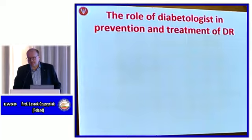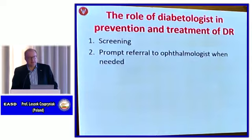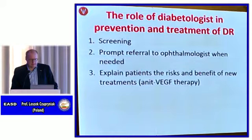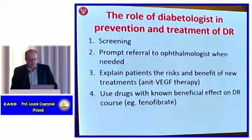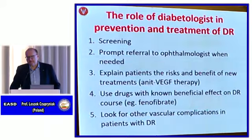So just to summarize, what's our role in prevention and the treatment of diabetic retinopathy? Screening is the most obvious thing. No one will do it but us, and the patient should be aware of its importance. Patients should be referred to ophthalmologists only when needed. We should explain all the risks and benefits of the treatment, especially anti-VEGF therapy. We should use the drugs with known beneficial effect, and I haven't mentioned that, but it's kind of self-evident.